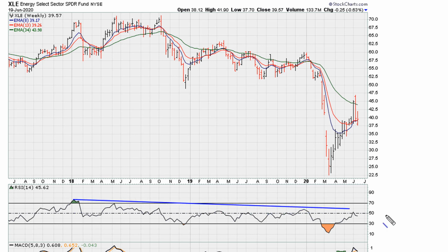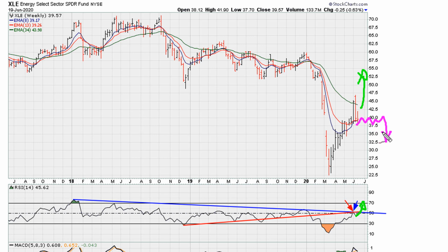So topside resistance line, we need to clear this line before the XLE and the energy sector can have a sustained move higher. And then there's the issue of this backtest line here, which also became resistance. So if the XLE is going to move higher, it needs to take out these two lines. So these two lines need to be clear to the upside to free this instrument to go higher. Otherwise, as of right now, because of the resistance, I would say net this is sideways to down, as long as we are below those two lines.